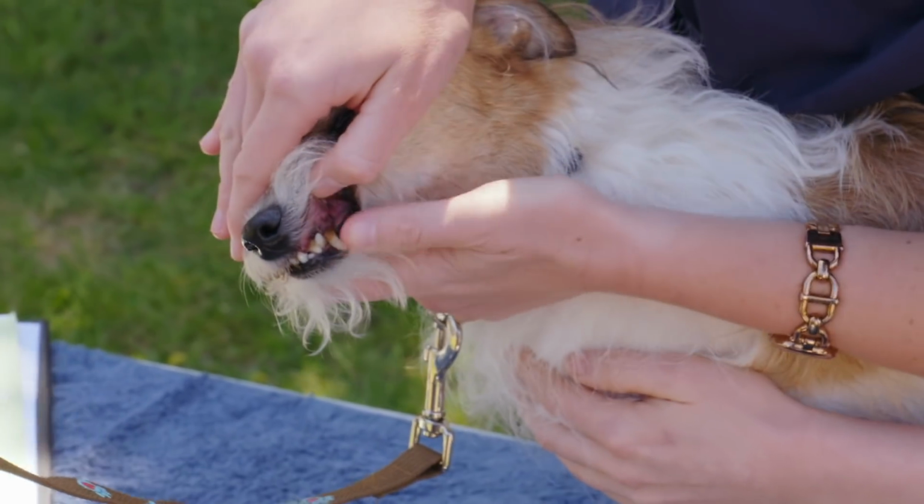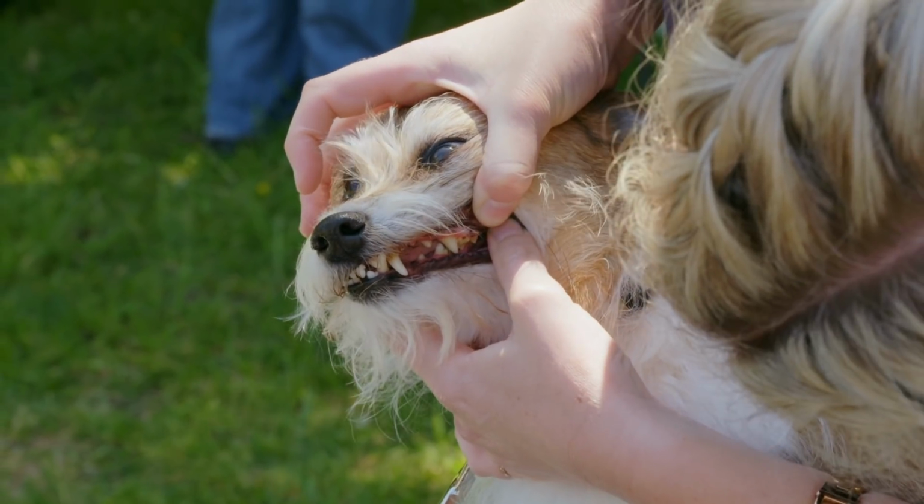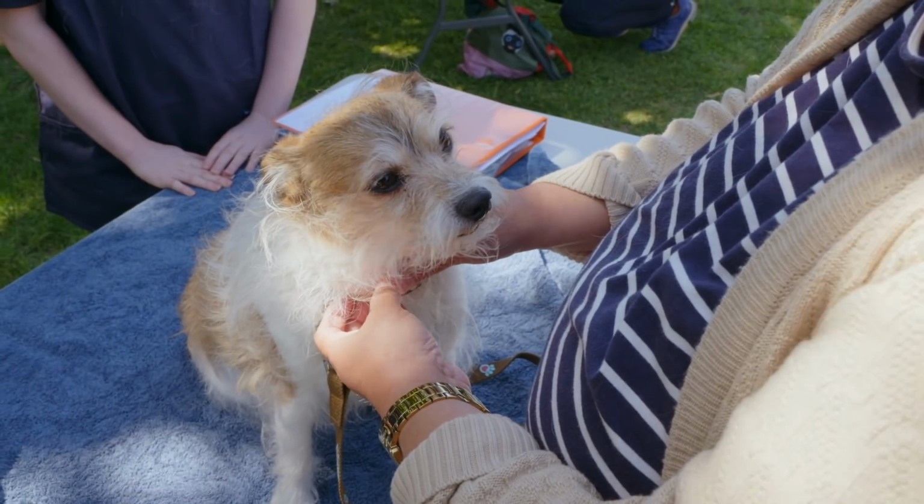So the heart and lungs sound good, so we have no concerns there today, which is great. Now just have a little look in that mouth. Yeah, so we've got a bit of calculus build-up. Pitsy's doing really well, actually. She's got a little bit of dental disease, but not too bad considering her age. So she is down on our notes that she's going to need a dental at some point, okay? Yes. Mary is an absolute sweetheart. You can see in her eyes the love and care that she has for little Pitsy. They've just got such a beautiful bond.